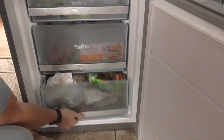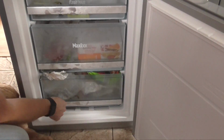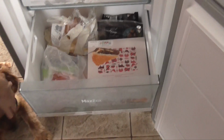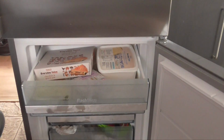The big compartment at the bottom we use like the maxi box and put large items in there. The maxi box is for large things like big meat joints and pie boxes, and flash freeze is for quickly cooling items after a big shop or that just need cooling faster than usual.